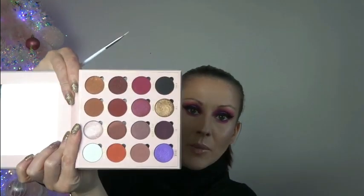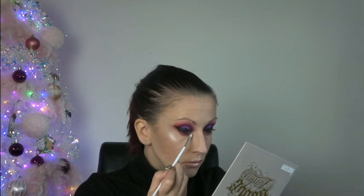Okay, so inner corner, I'm gonna go for this beautiful icy baby pink up here called Glow Baby. Just looks beautiful. Oh, look at that. Just look, can you see it? Oh, love it.